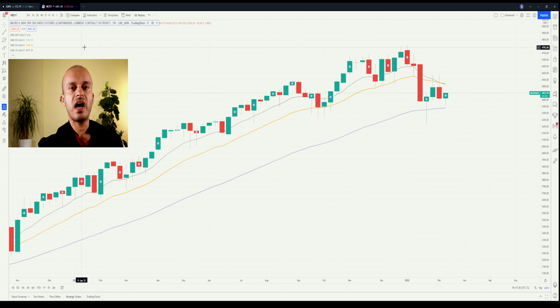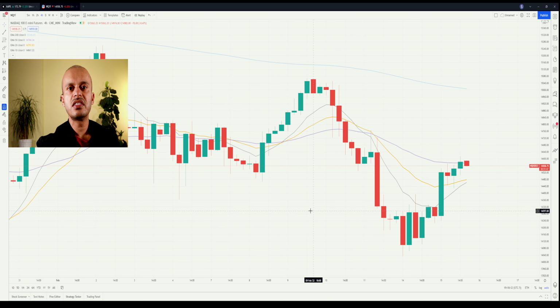Let's quickly look at the Nasdaq and see how the Nasdaq futures have performed. This is the Nasdaq futures on the 4-hour time frame, and as you can see, very similar to the S&P 500, it has touched the 50-period moving average line, and it's decided, I'm just going to wait here and see what happens. Let's see if there is any more news about Russia and Ukraine. If the news is positive, you'll see a huge spike up, because the market's tanked a lot, especially the Nasdaq. The technology sector has gone down the most.